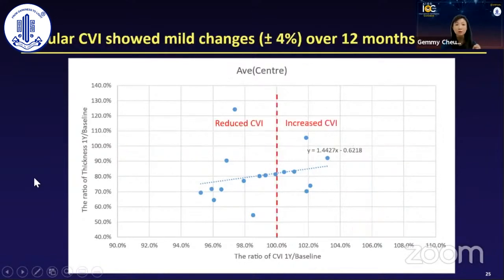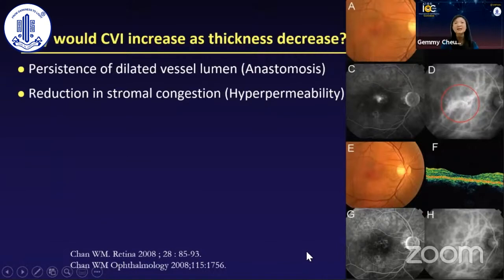What happens to choroidal vascularity? So here is plotted in the x-axis, again, in the dotted line is the no change line. And we found that by and large, there was very little excursion, only about 4% changes either way. And not only that, with that marked reduction in thickness, we were quite surprised to find that some eyes, ironically, had an increase in choroidal vascularity index. So what does that mean? How can choroidal vascularity index increase as thickness decreases?